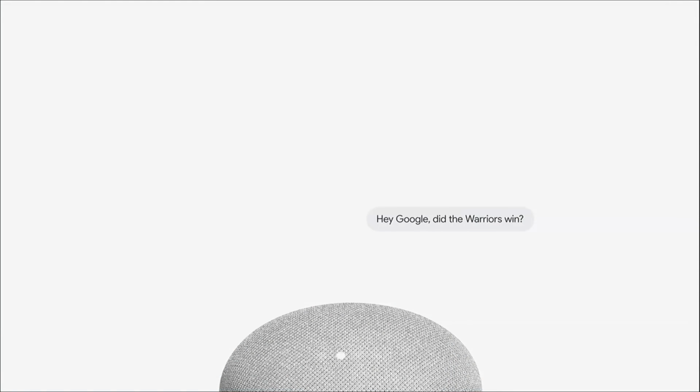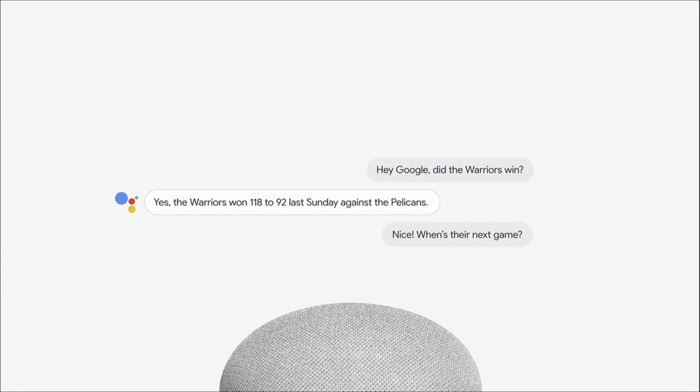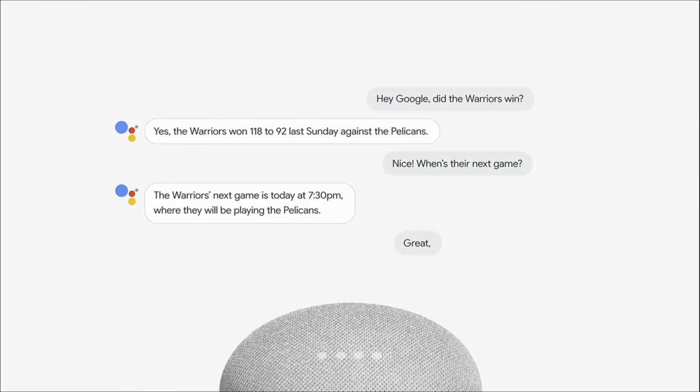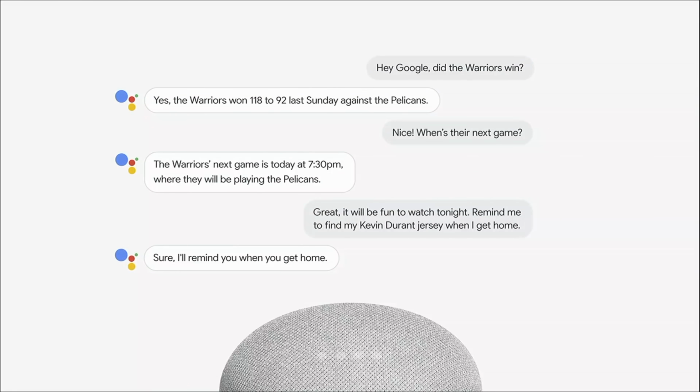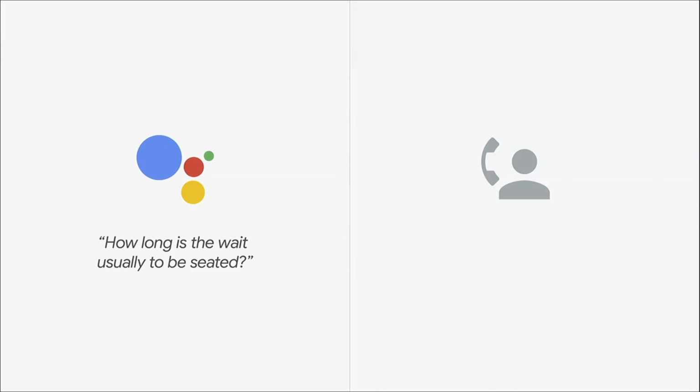I don't know. But they also improved continuous conversations, so you don't have to say, "Okay, Google," over and over again. You can just keep talking to it, and it'll keep answering questions, and it'll follow up with context-related answers. And even what we talked about in the last video, where it will eventually make phone calls for you. So yeah, I'm gonna keep squeezing and keep using the Assistant.